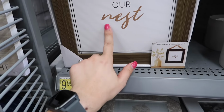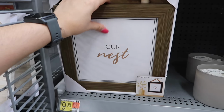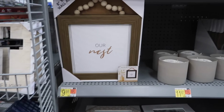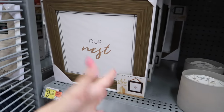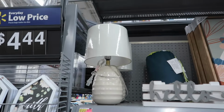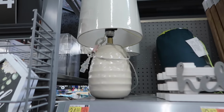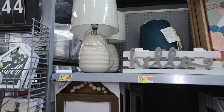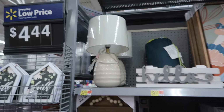I don't love these, to be honest with you, because I don't like the paper that it has with the writing. It just looks very faux, if that makes sense. So if I was going to buy this, I could definitely rip that off and write something on top myself. Just an idea. And then these lamps are very, very cute for $34.99. I actually like these better than the first ones I shared at the beginning of this video, only because I feel like they're more versatile and more timeless. Very classic, can go with many different styles of decor.